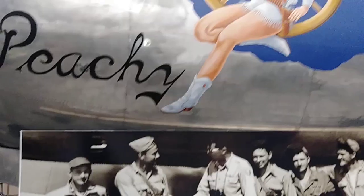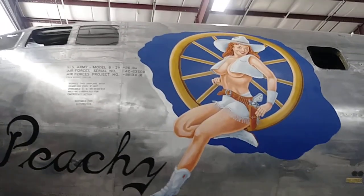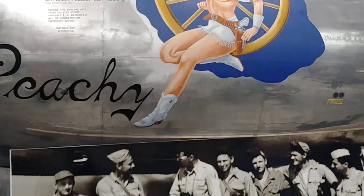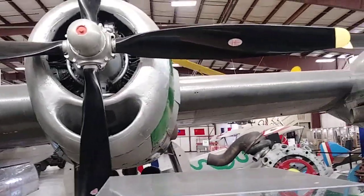I'm thinking the oleos need a little air in them. Looks like about 10 inches there. Pause again. So this B-29 is peachy. I'm thinking it was probably flown by some Texans. Oh, that's right. We're not in Texas. We're in Colorado.